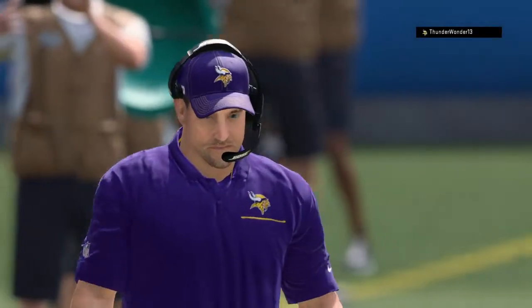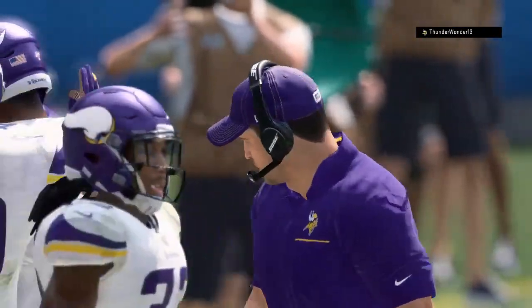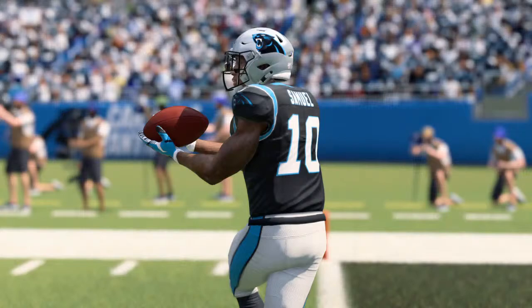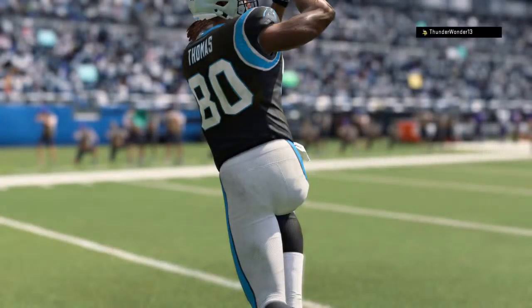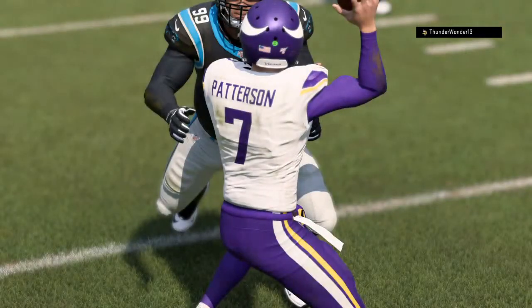So this one is over. A victory for Carolina. And it was their defense that led the way, allowing just 3 points, that lone field goal in the entire second half. And remember the old adage, offense sells tickets. Defense does what? Wins championships.